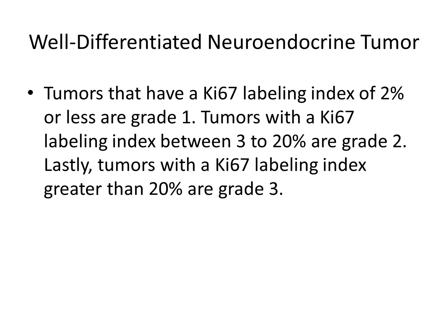Tumors that have a Ki-67 labeling index of 2% or less are grade 1. Tumors with a Ki-67 labeling index between 3 to 20% are grade 2. Lastly, tumors with a Ki-67 labeling index greater than 20% are grade 3.